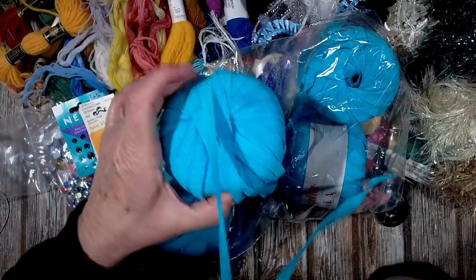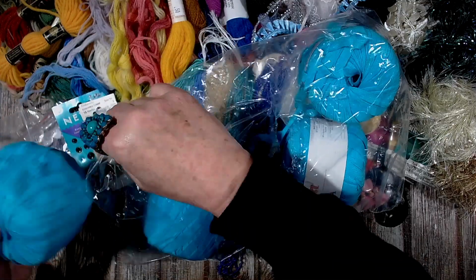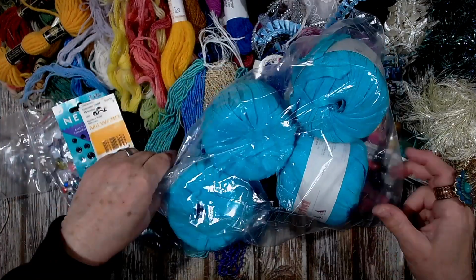I've still got your bag of goodies here, and I keep saying to Dave, I've got to send that, Dave, I've got to send it. So they were really cool.